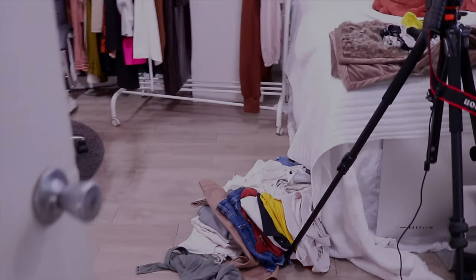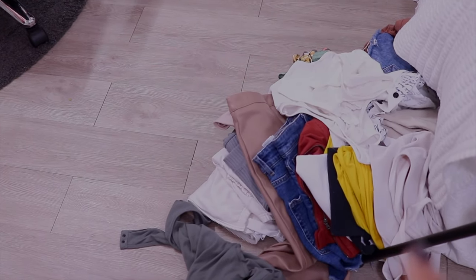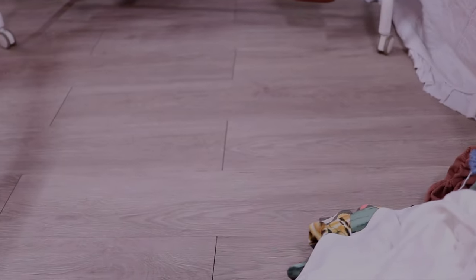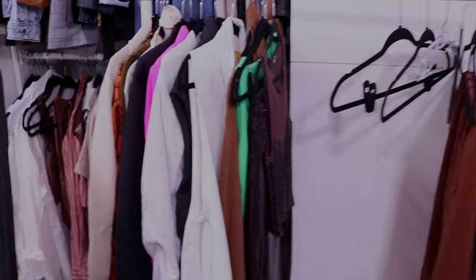All right, now this room is a mess, but these are all of the clothes that I'm going to get rid of, mainly because I don't like them, and then some of them just look dingy. Like this white shirt is pretty dingy. You can't tell on camera, but it's dingy. Or I have pieces of clothing that have a lot of lint balls. So I find that purging these items is going to help me get dressed quicker.